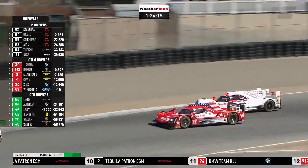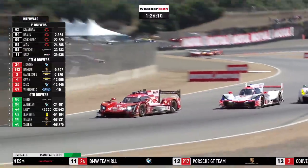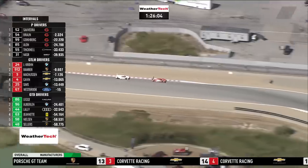He's still on relatively cold tyres. Don't want to be out there, Juan. It's very, very slippery. And he hasn't given that up at all easily. He'll be annoyed with himself for understeering off. Take a breath, Juan. Take a breath.